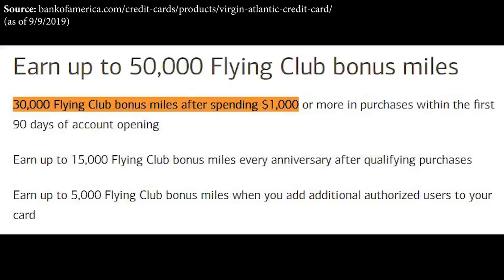If you go on their website today, you're going to see an offer of 30,000 points after $1,000 of minimum spend with a 5,000 authorized user bonus. The 65,000 point offer that we're talking about is the one that is on our site, so when you use the links that are on there. So in this case, it's a higher offer and also it supports the channel.